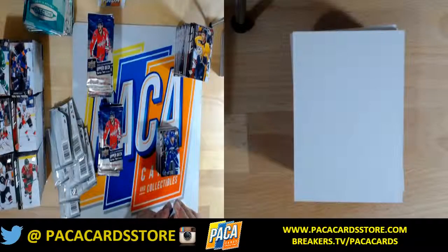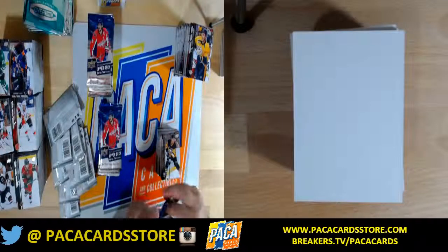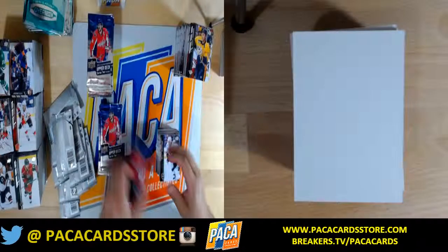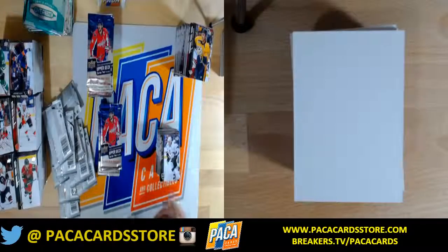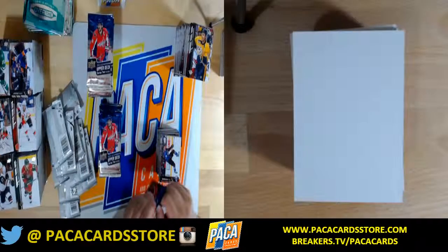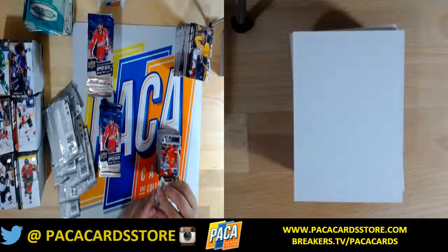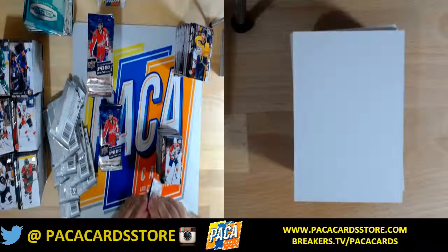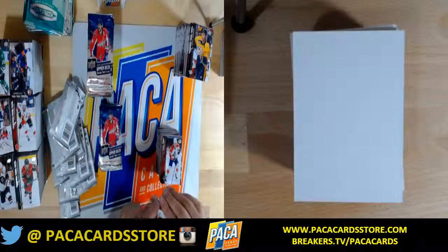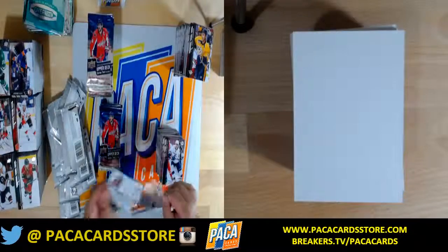We hit that O-Pee-Chee signature, which someone has up for like 250 bucks, a group A signature. You have to fill me in on the details, Yokes, because I can't click the link. My hands are a little busy. It's about one in every 20 or so cases, somewhere around there. There you go. It's a nice little bonus hit, I would say.